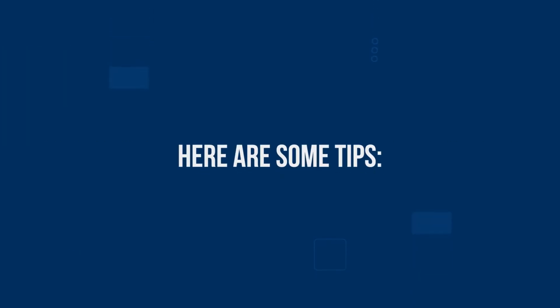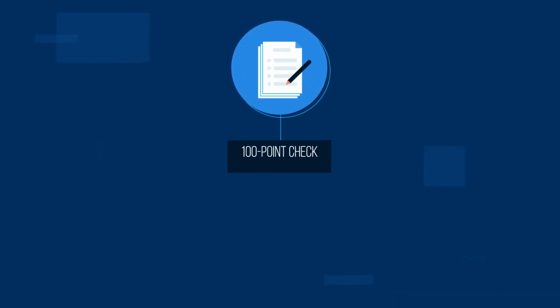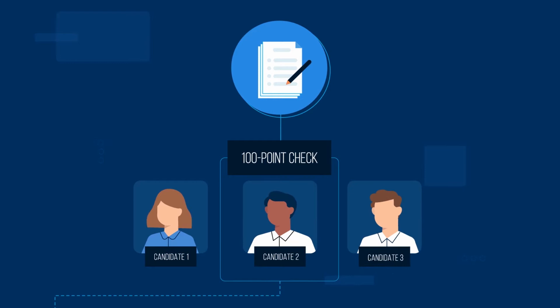Here are some employment screening tips. Verify the candidate's identity via a 100-point check using a variety of documents. A false ID can be used to conceal a history of criminal behaviour, misconduct, or poor work performance.